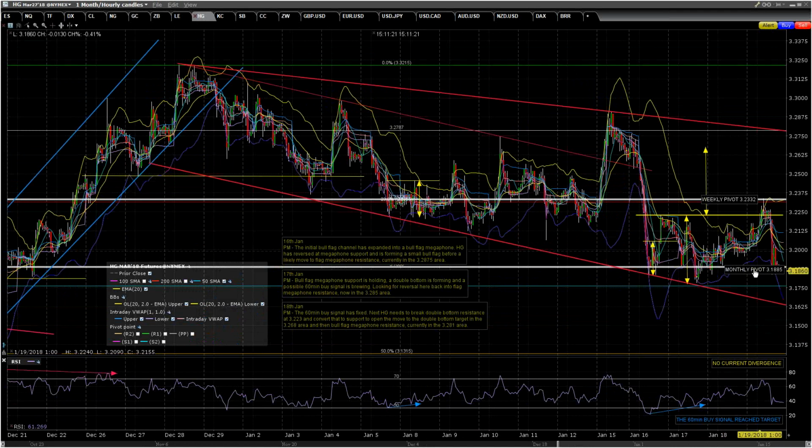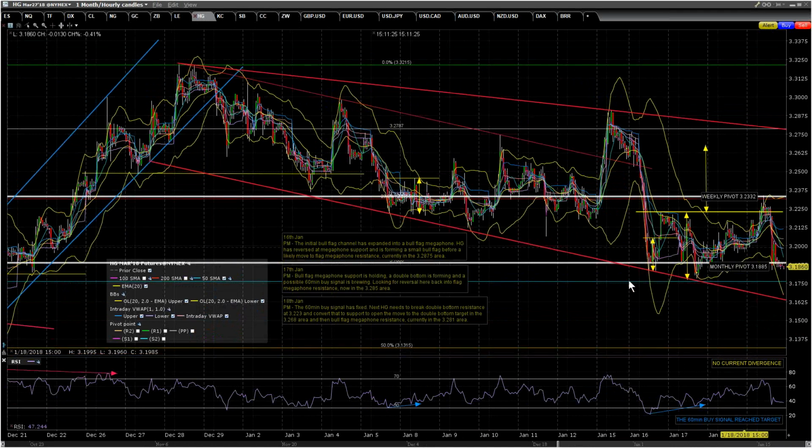Now, HG, this is a very, very nice Janus flag setup. What's happened here is we have had a nice double bottom form, break up slightly, hit the weak pivot, reverse hard. This has a target. I was saying it this morning and I'm saying it again. We're closer now. This should have a target to retest this low.